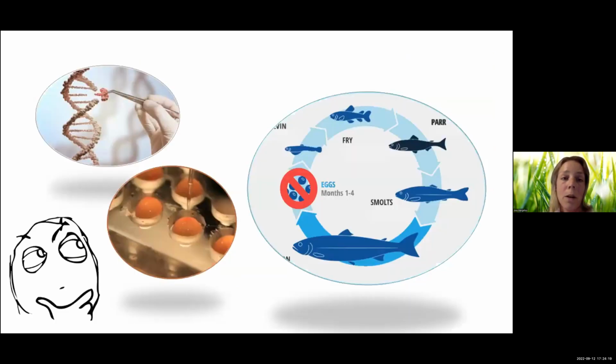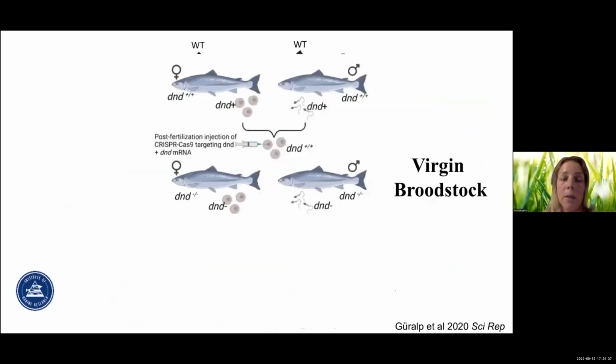But the problem is that, of course, you can't breed them to the next generation. This is what you want to do when you want to mass produce sterile fish. So we've been working with a model where we're trying to get over this hurdle that they're germ cell free by rescuing the knockout. First we knock out the dead-end gene, but at the same time add the mRNA so that we can get germ cells in the next generation, and this is what we call the virgin broodstock. So it's basically genetically sterile fish, but still they have germ cells.